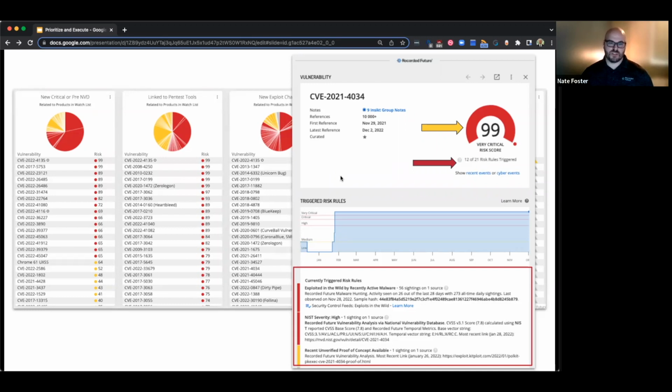And we do this through risk rules. As you can see here, we're basing this 99 off of 12 out of the 21 total risk rules that we have, which are proprietary to us, and the way we calculate that risk. But we also provide a breakdown of each and every one of those rules. For example, with this CVE here, the reason we're looking at such a critical score is it's being exploited in the wild by active ransomware, as well as having a high NIST severity. And this will come into play in the next few slides.